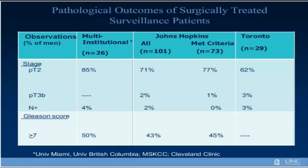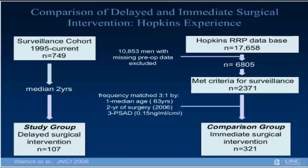The pathological outcomes of surgically treated surveillance patients are generally favorable. In the Hopkins experience, there were a small number of patients with node-positive disease, but importantly, none of those met the strict inclusion criteria. And so we, again, believe that the inclusion criteria carefully identify men with a low risk of progression. They actually did a comparison of delayed and immediate surgical intervention at Hopkins, comparing the 107 men at that time who had undergone surgery after an initial period of surveillance to men who met surveillance criteria but elected to undergo surgery immediately, and did a 3-to-1 matched comparison study.